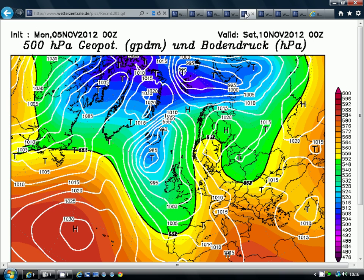Now if you have a look at the ECMWF here, which is again for Saturday the 10th of November, so it's coming Saturday, again we see we've got this build of pressure taking place up over Scandinavia. This is more centrally based over Scandinavia actually than the GFS model.